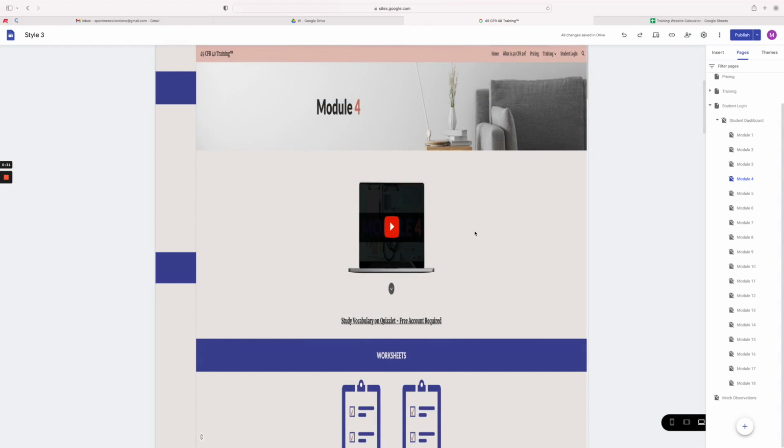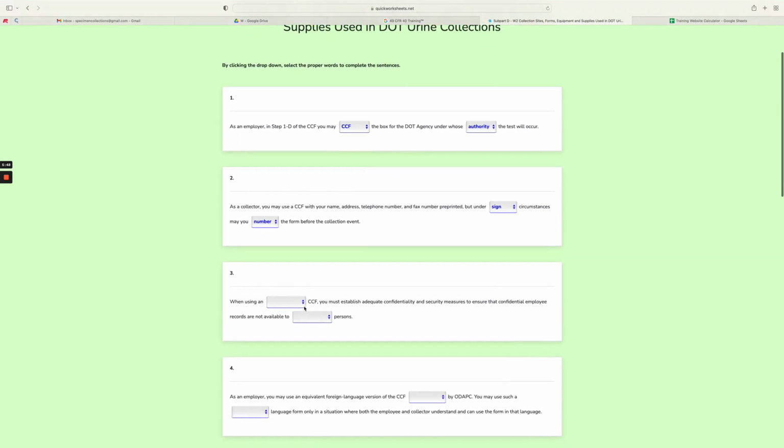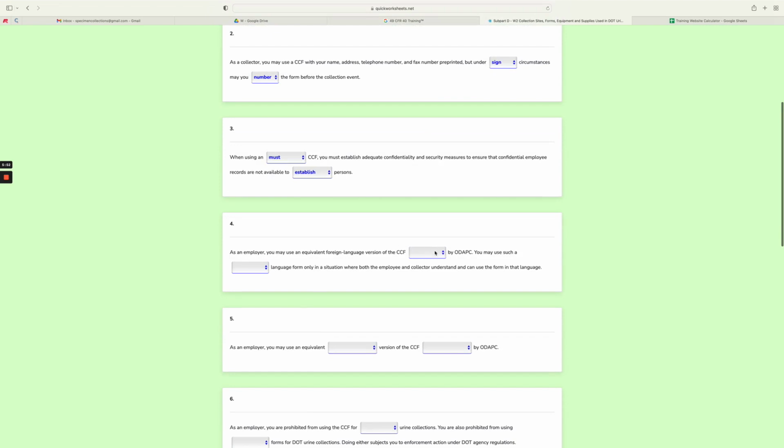There could be some of the same, or we might have something different like a fill in the blank, right? Where they have to choose the correct answer. They have to read and understand the correct answer and select accordingly. This type of curriculum does not exist in the DOT training space right now. Your website, if you have one, will be one of a kind. There's only 40 of these going out, right?